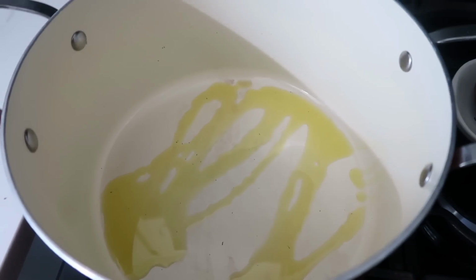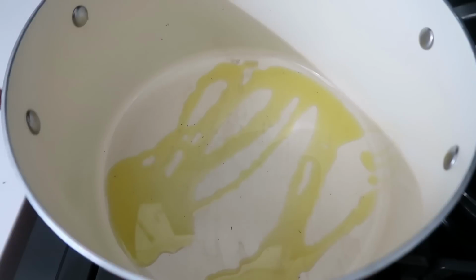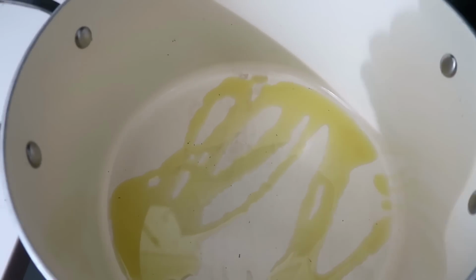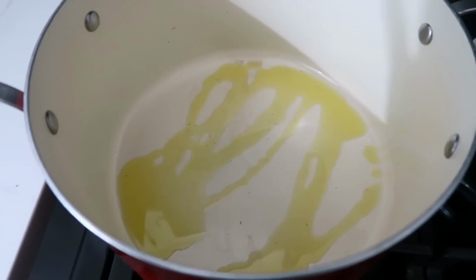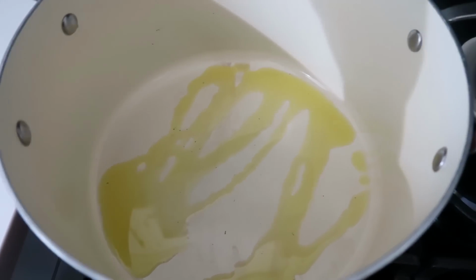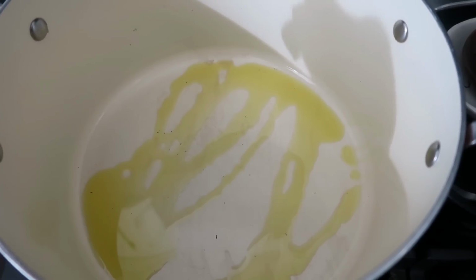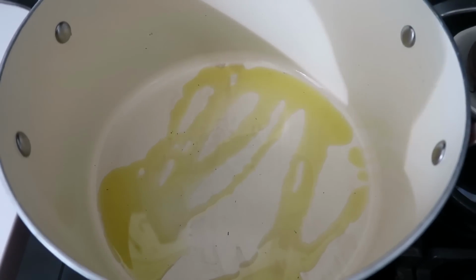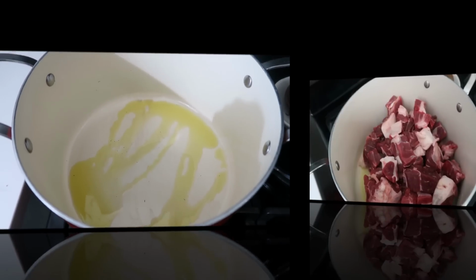In my pot, I have some extra virgin olive oil that I'm going to heat up, because I am going to brown up the meat to give it a little bit of crispiness on the outside, not cook it all the way through. It's going to release some really good flavor onto the bottom of the pan. And then we're just going to add some water and stuff like that. But nonetheless, get this nice and warmed up so we can start crisping up our meat.